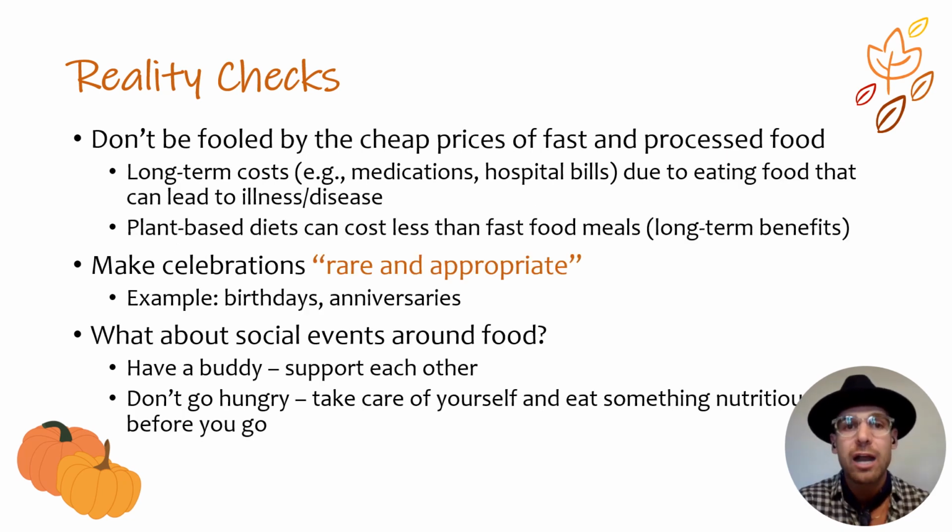Make celebrations rare and appropriate. Think of eating the really rich, unhealthy foods that there's no problem with eating, because it's important to have celebrations and to enjoy some rich, decadent food sometimes. But if we enjoy them too often, it's going to crowd out all the healthy food that we're trying to incorporate more of as part of our healthy lifestyle.